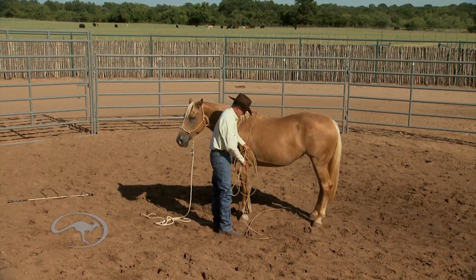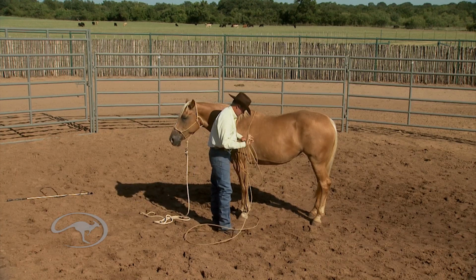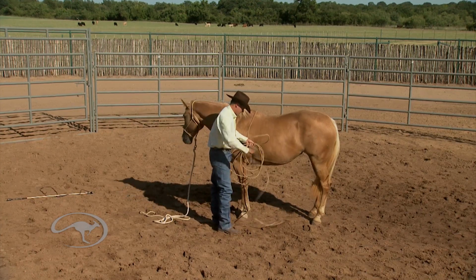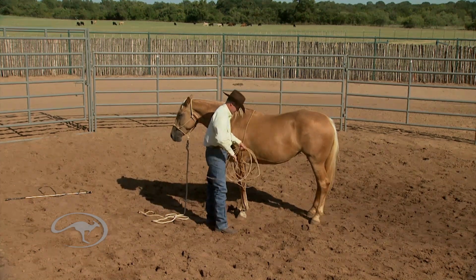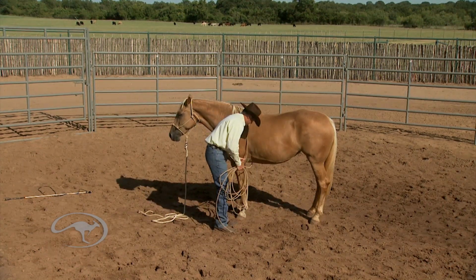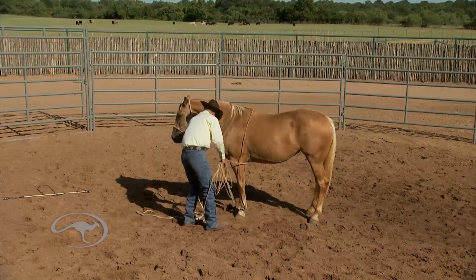And what I'm going to do is I'm going to ask her to pick that foot up, and I'm going to make it harder for her not to lay down. I'm going to give her a choice, basically. The easier it is for her to lay down, the more she'll want to do it. Okay? So I'm going to pick this foot up. I'm just going to keep this over my elbow because she's never had this done to her.